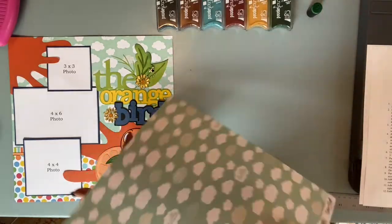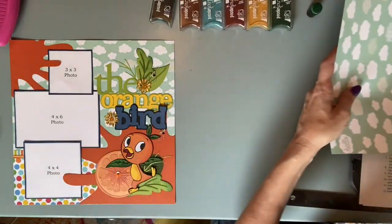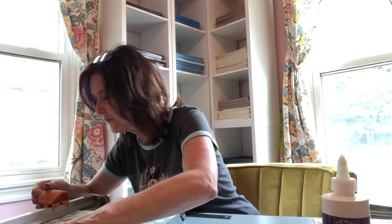And as always, the first thing you need to do is with that background sheet there, I need you to cut off that barcode strip. So let's go ahead and cut off that barcode strip.